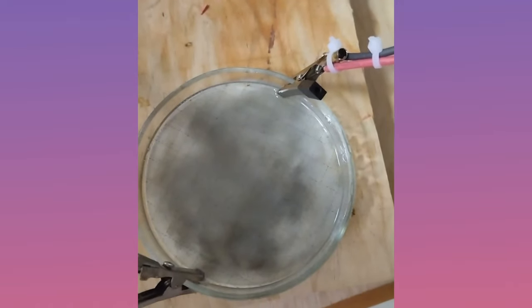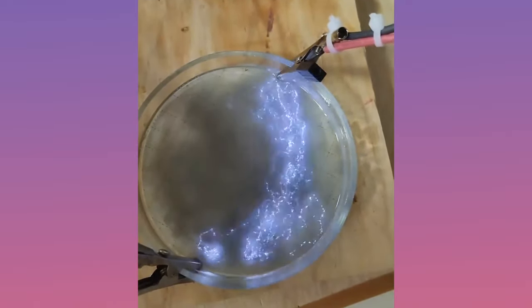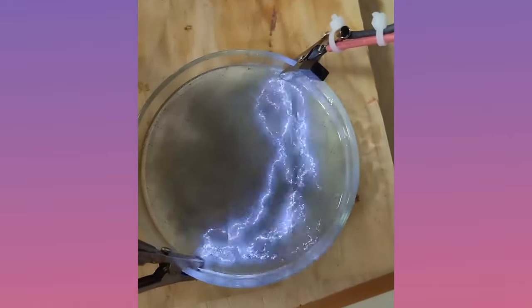Water itself is not conductive unless it contains impurities or ions that allow the flow of electrical current.